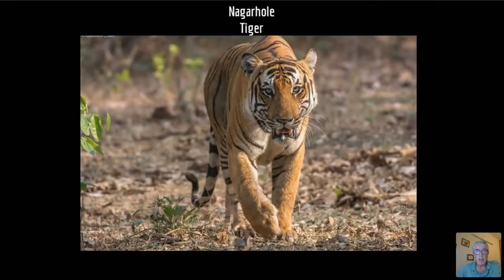And of course, Nagarhole has a very good population of tigers. There's a reasonably good chance if you stay for a few days in Nagarhole or Bandipur, which is a contiguous national park.